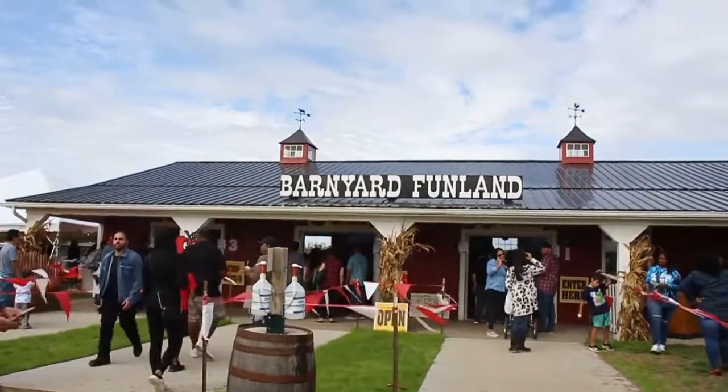I'm also gonna try the Sir Lushington, which is a hard cider that's been in an oak barrel with cherry in it. That's pretty good. I'm more of a cider drinker than anything. All right, now it's time to go into the Barnyard Funland.